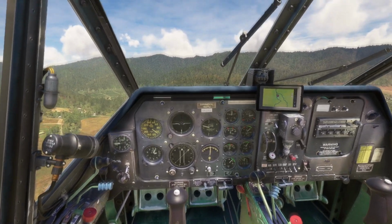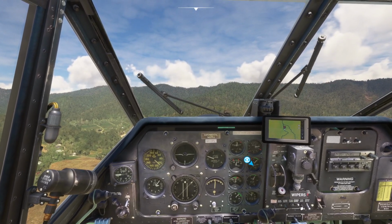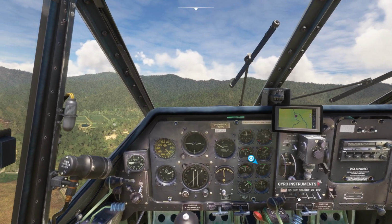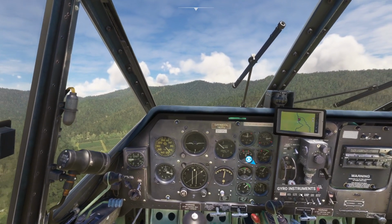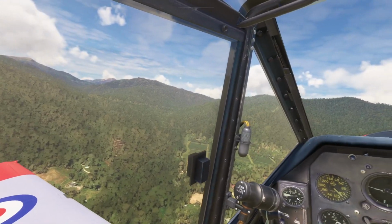Now, you'll note down here, we do have our windscreen wipers. And the position you switch this off in is the position they stop in. So be aware, if you want to get them out of the way, you'll need to do that and move them out of the way. So, it's our gyro instrument power there. Didn't actually turn that one on, I should have done. But we have all those now.